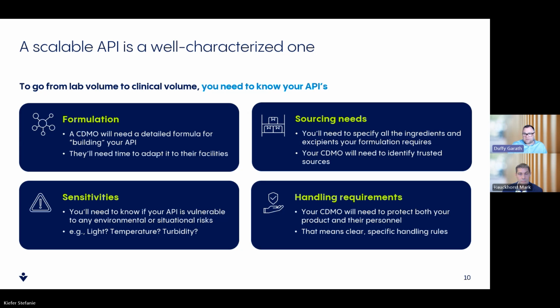So your CDMO will have supply chain contracts with a lot of different suppliers, but let's make sure that they're able to supply the material you need and the quality you need to make sure that your drug substance can be filled successfully. In terms of success, they need to know a lot about the sensitivities of that product.